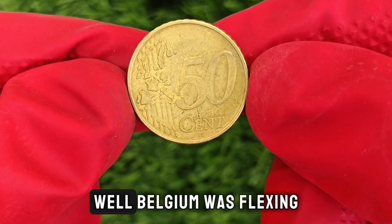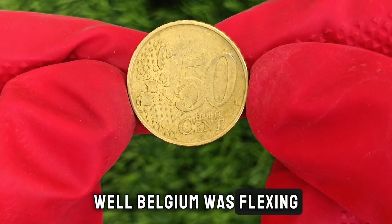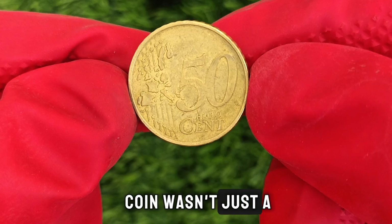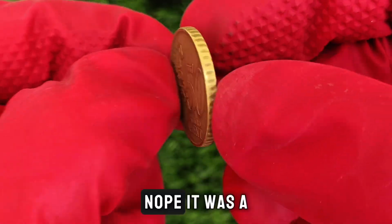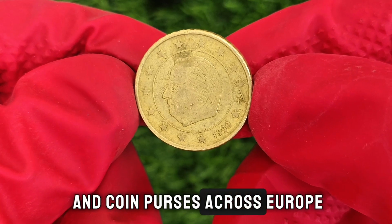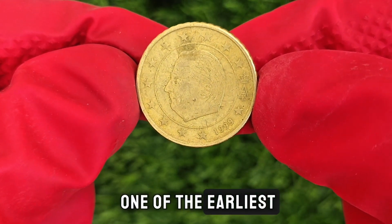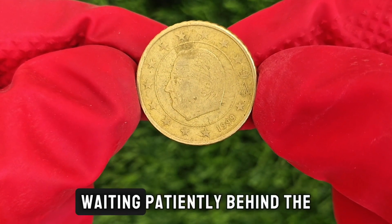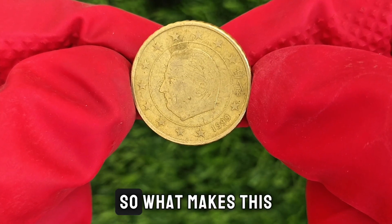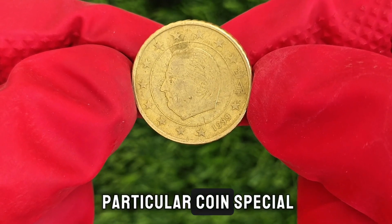In Belgium, well, Belgium was flexing with style. This 1999 50-cent coin wasn't just a test mint or a prototype. Nope, it was the real deal, ready to enter wallets and coin purses across Europe. Think of it as one of the earliest members of the Euro family, waiting patiently behind the scenes until its big debut in 2002. So, what makes this particular coin special?